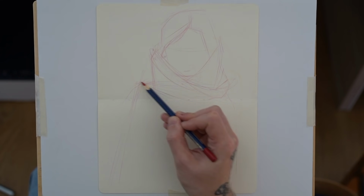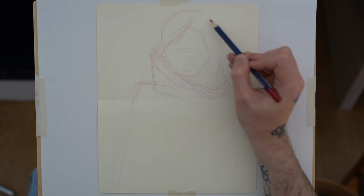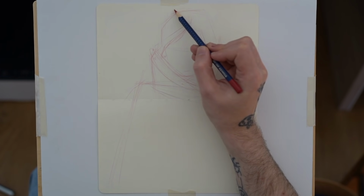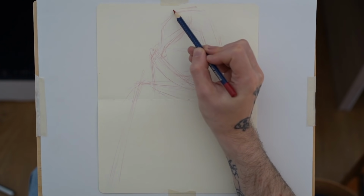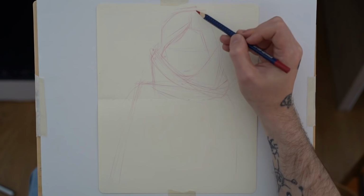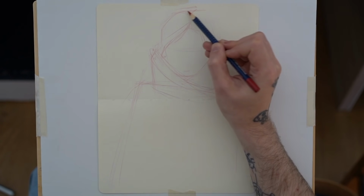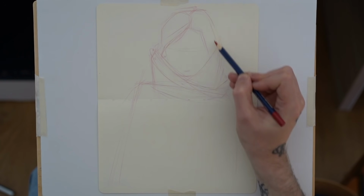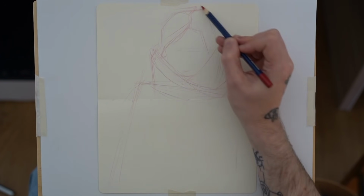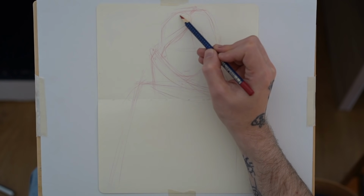There was a slant here in the shoulders, an angle. I like that the head doesn't feel symmetrical, and that's something that I always pay attention to. But there's also a slight angle up here that I really like. I'm going to push that too. So this part of her head is going to feel different from that one. And I love doing stuff like that.